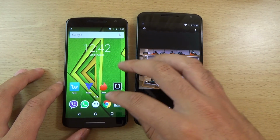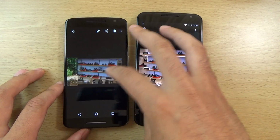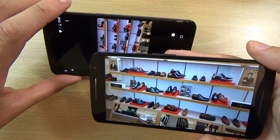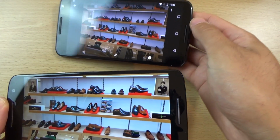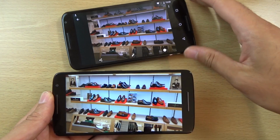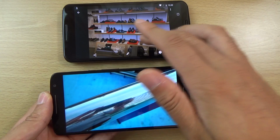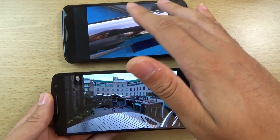And I did take a picture of some shoes here, so you can just have a look at that on this comparison here. And I have to say there's not a huge difference between these two. The Nexus is only coming with 13 megapixel, however it does have the advantage of the optical image stabilization, so you can see maybe there's a little bit more detail to the ones on the new Moto X, but I think the Nexus 6 still takes some very nice pictures which are very serviceable, not going to let you down really.